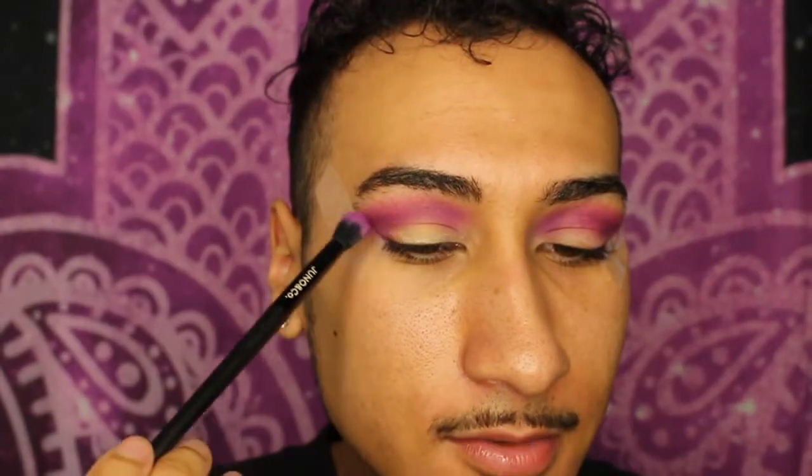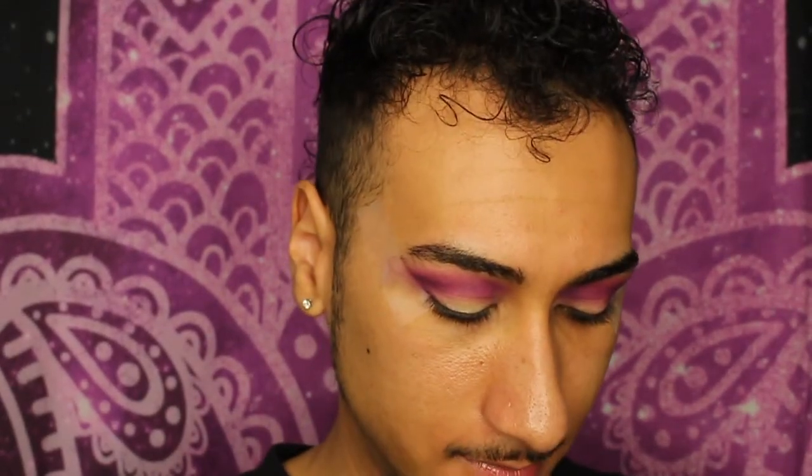Gotta make sure I bring in that shadow into here as well so that it's not like an empty sort of situation. Okay, so now that I have that color on there, I'm gonna go ahead and take my little finger and use the color Palm Tree, just because I feel like that would work better with your application. Ooh, it's a glitter. Okay, let's see how this works.